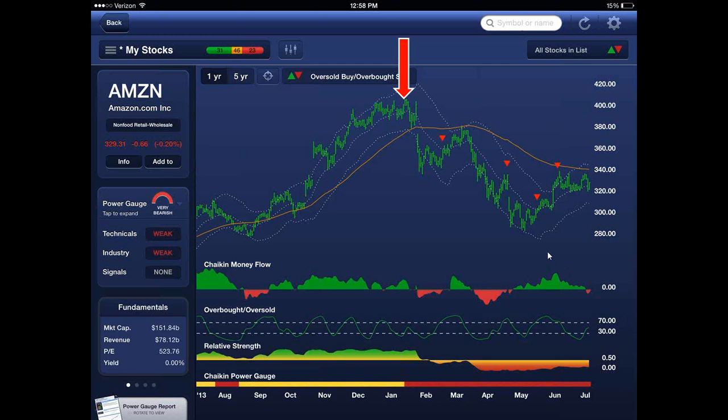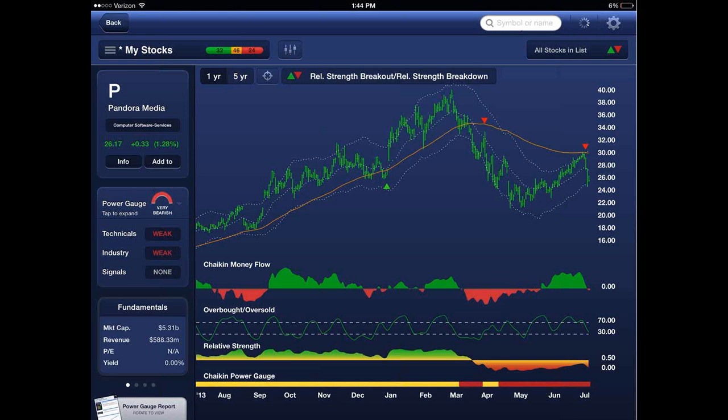If I'm on the long side, I don't want to be in a stock that's not making new highs with the market. And then finally, Pandora, which 2 weeks ago I made my bearish stock of the week, and the reason is very clear. The stock had rallied up 50% from its low of 20 to about 30, and it had retraced 50% of its 20-point down move and stopped right at a long-term resistance line, and then triggered a relative strength breakdown signal. So I made that my bearish stock of the week.